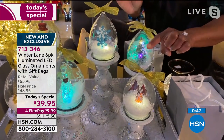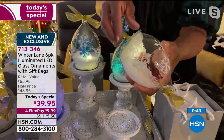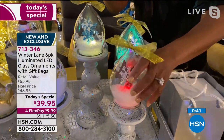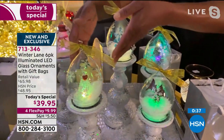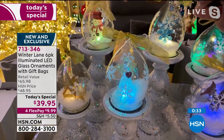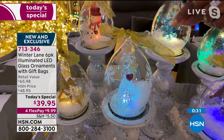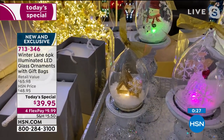We have not one, but two lovely little cardinals on the inside. Remember, you pick up the bottom, you just move the switch, and now it's going to be color changing. Give the snow a little bit of a shake. We have our gorgeous angel with that beautiful glittered red heart. And you can see her there in the color changing mode. And then that fabulous church, all of them on a mirrored round base.